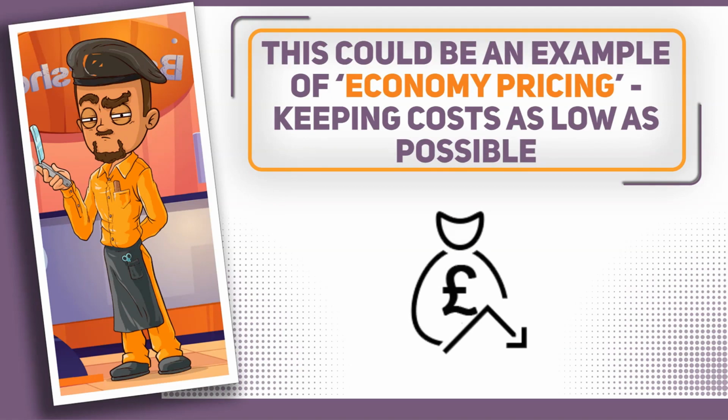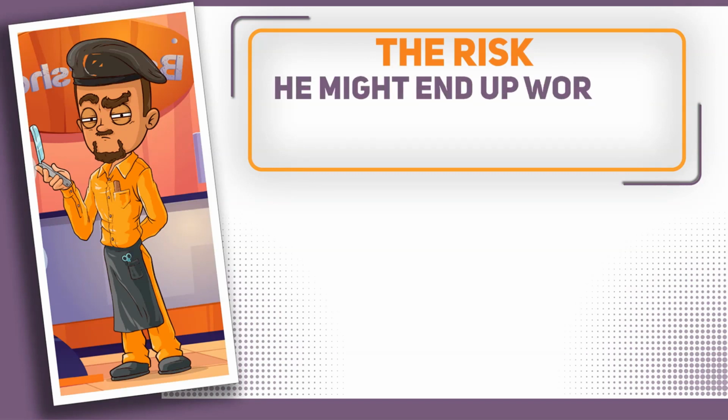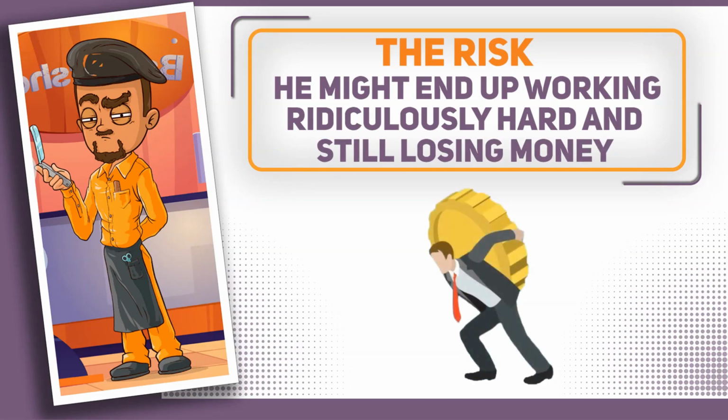Depending on which part of London Ben's shop ends up being located, this strategy could work. Although the risk is that if he doesn't get the sheer volume of customers he expects through the door, and can't get the haircuts done quickly enough, he might end up working ridiculously hard and still losing money.